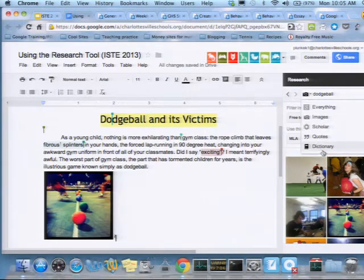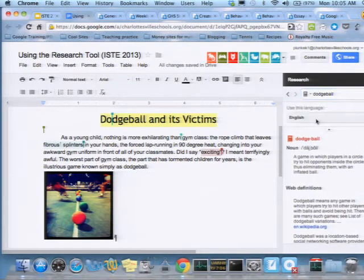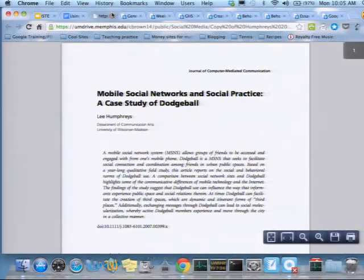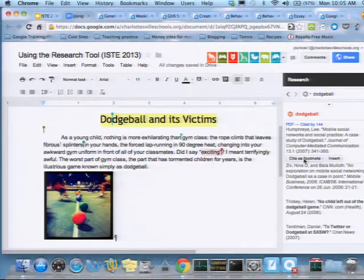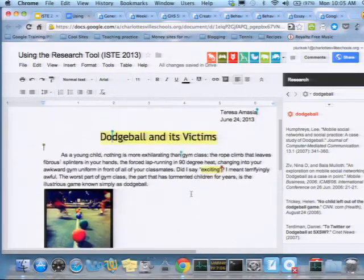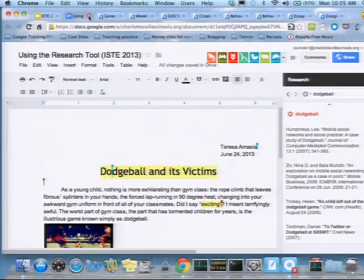Looking at dictionary, you can pull in a dictionary definition if you wanted to, change it to a different language. The cool one is Scholar because it does have published, scientific and educational and any kind of journal article. And sometimes it takes you out to the PDF. This one is actually not about the game Dodgeball, so I couldn't use it today. But then you can cite it as a footnote or insert the, I actually never pressed this button, insert. Oh, it inserts the citation right there. So that is a great way to use the research tool.